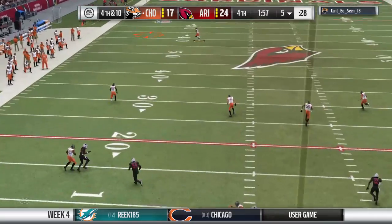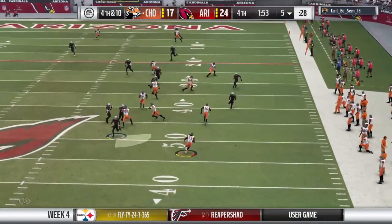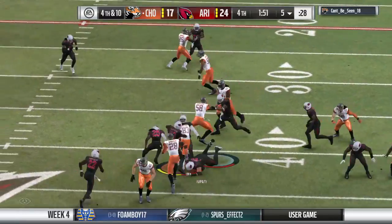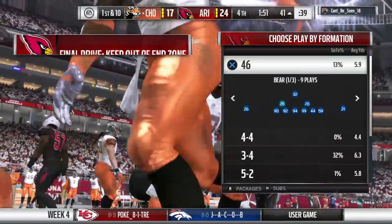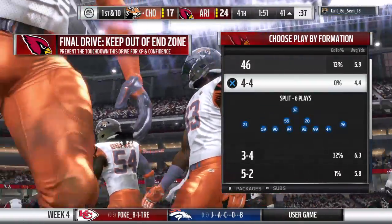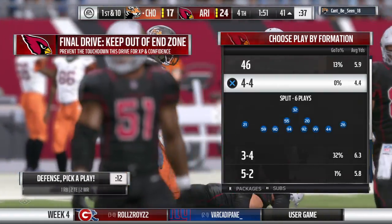So a short drop, but he's able to get it out, and this is a good kick. And he'll take it just outside the 40. A very good return that time. 18 yards. And this offense, they're going to have excellent field position. They take over with a 1st and 10 on the short side of the field.